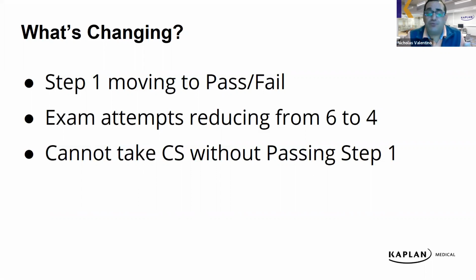They also announced that they'd be reducing the number of attempts from 6 to 4. So it used to be that if you failed the exam, you could take it again up to 6 times. Now you can only take it up to 4. Ultimately, if you're taking the exam that many times, your chances are very low of getting into residency. The goal is to do as well as you can on your first try. And they also announced that you can't take Step 2 CS without passing Step 1. And then very quickly, COVID happened and the Step 2 CS exam was suspended. So there we are. And we'll talk more about that as well.